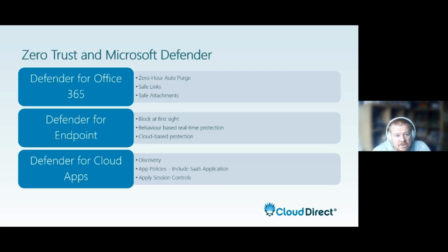We're looking at zero trust and how that fits in with Microsoft Defender. So we're always looking at how we can assume breach and verify explicitly, and how we can use these tool sets to follow the zero trust elements. So just some of the things which are available in that tool set. In Defender for Office 365, zero-hour auto purge. So even after something's in an inbox, we can still make sure that it doesn't get clicked if a threat is seen in there. Safe Links, Safe Attachments, making sure that things are scanned in real time to understand the threats that could be in those links, in those attachments, in those things which are landing in users' inboxes.